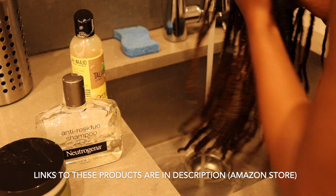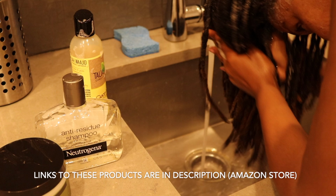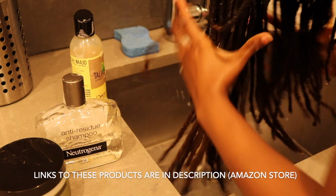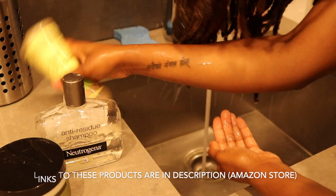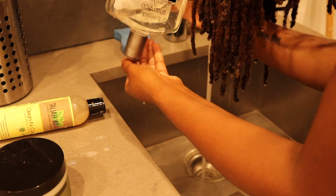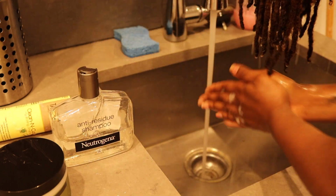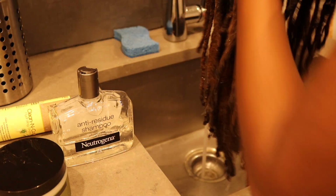This is my go-to combo every time I wash my hair, okay? I want something that is gonna continue to remove buildup, but also hydrate my hair at the same time. And I'm gonna go ahead and give my hair 2 washes with all of this. The first wash, I focus on the scalp, while the second wash, I focus on the locks. And I always do a double wash because this is a restore.